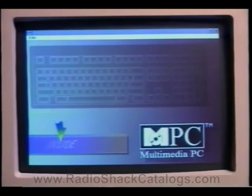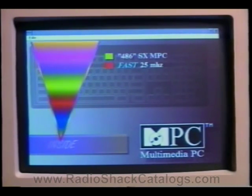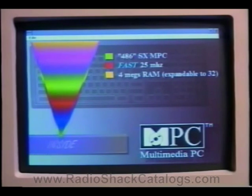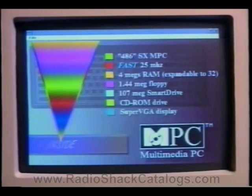Tandy's new Sensation is leading the way in personal computing for the 1990s. Sensation is a 486 SX MPC, running at a fast 25 megahertz. On board are 4 megabytes of memory, expandable to 32 megabytes. And there are 3 drives, a 3.5-inch, 1.44 megabyte floppy, a 107 megabyte smart drive hard disk, and a CD-ROM with an average access time of 375 milliseconds. All graphics are Super VGA, with the Windows Accelerator increasing speed by 70%.